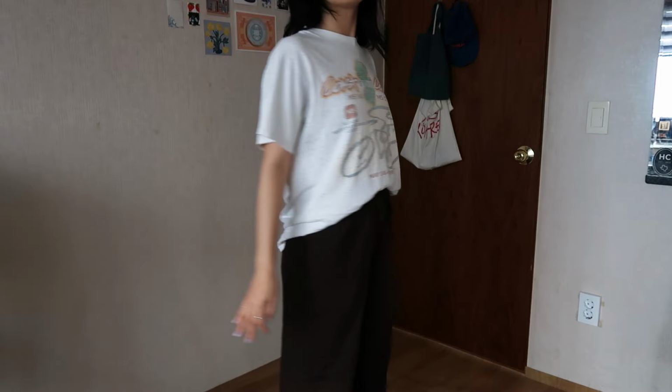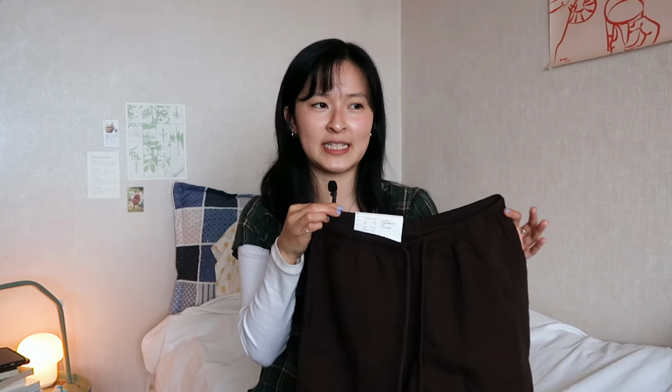But I think the color of the brown makes it a little bit nicer. It elevates the vibe a tiny bit. And because in summer I tend to have a lot of lighter tops, I feel like this will go with a lot of them.